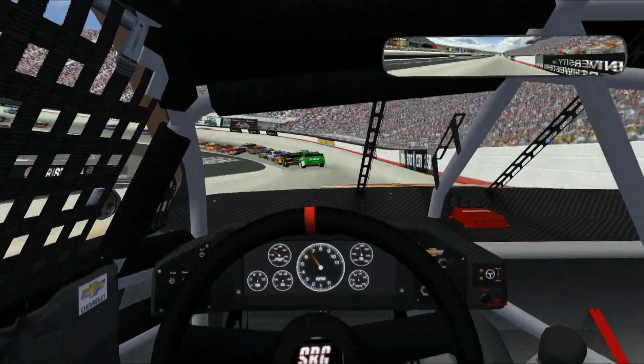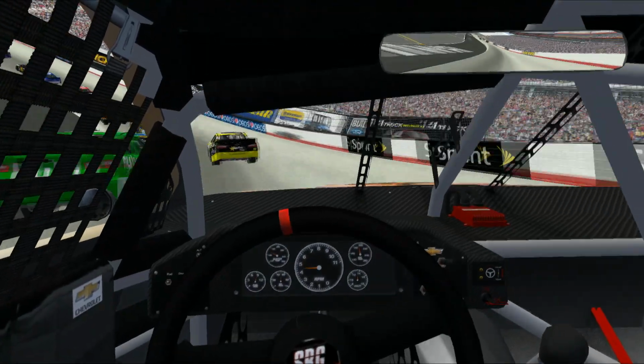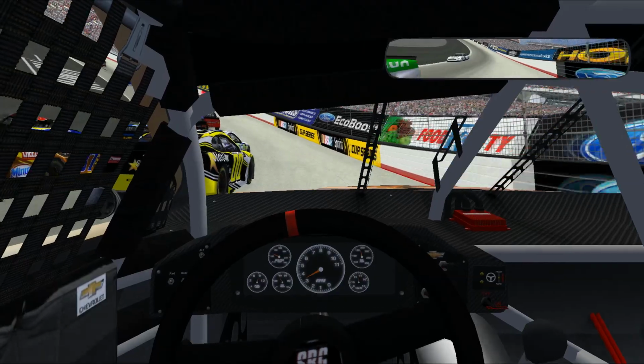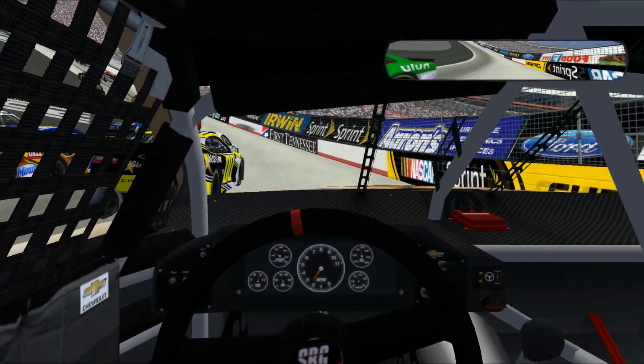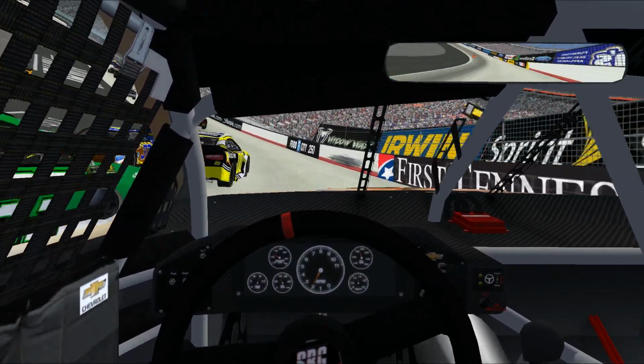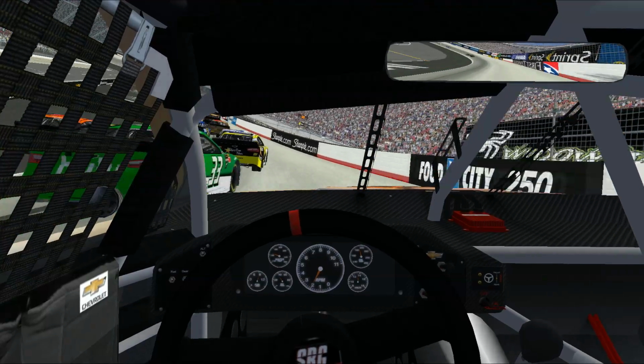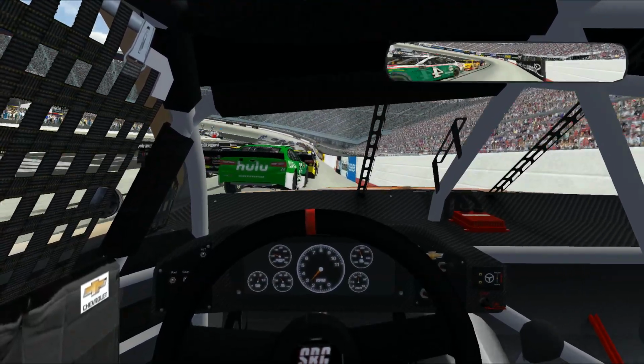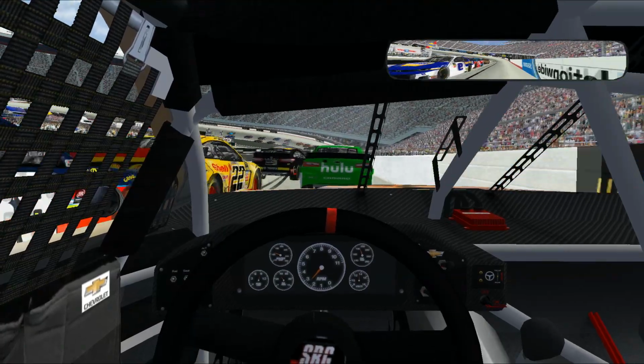So we'll definitely take tires. Or if the tires really weren't scuffed up that bad, we might be able to stay out. We'll see what everyone else does. We're going to do the opposite. And holy crap, Daniel Suarez was on a flyer. I don't know what that's all about.